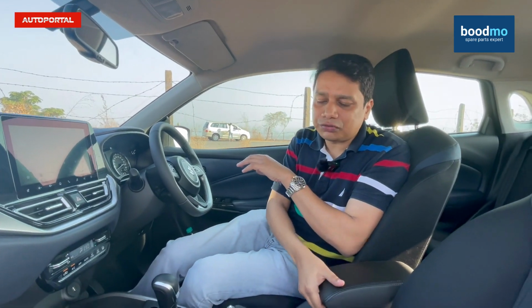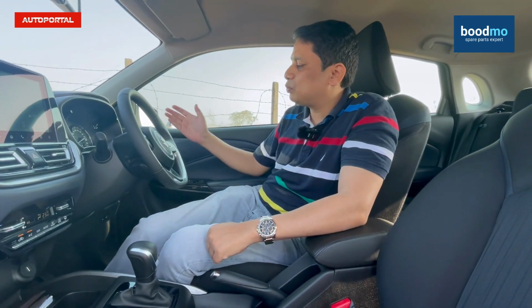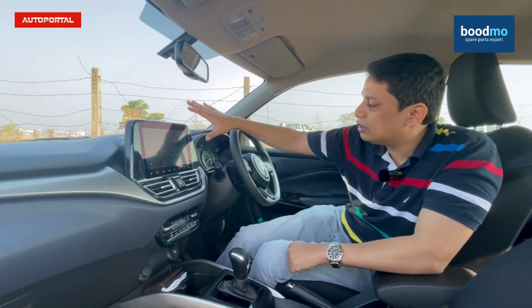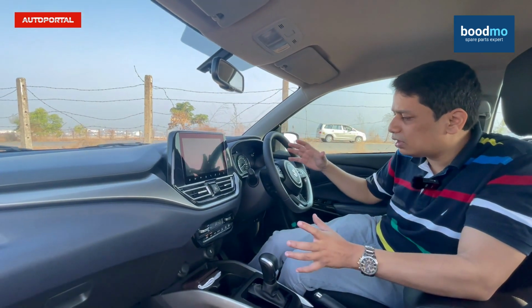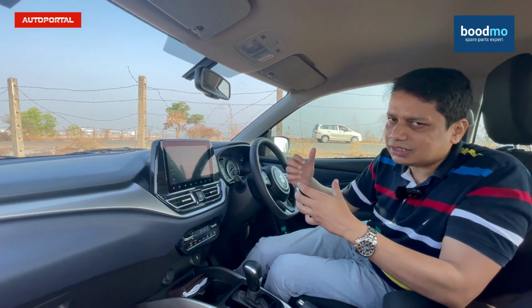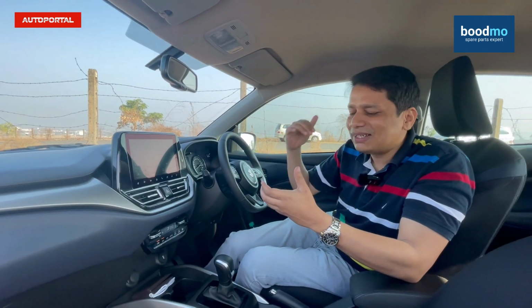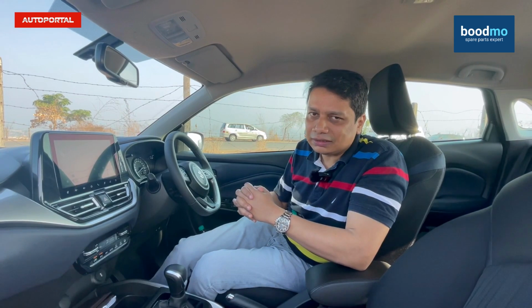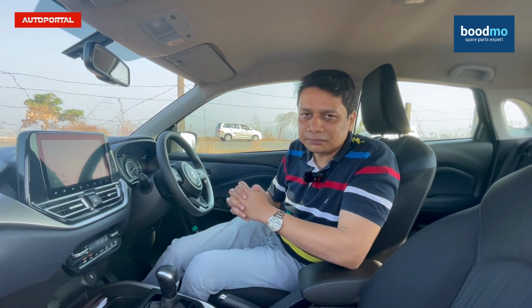You get an elbow rest over here where you can easily sit and put this car on cruise control and drive like the boss all day long. Quality levels also have gone one notch up. So overall, it feels like a very premium and posh place to be in. Maruti was falling back in terms of the overall equipment list and features list compared to its rivals, but now they're right up there and back in the game. Now let's jump in the back seat and see how good that really is.